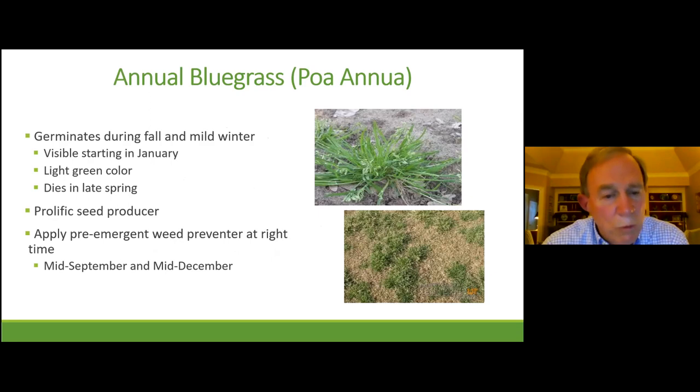There are some winter weeds that we do get, henbit, chickweed, a few others. But the prominent weed that we really get, that can be very difficult to get rid of, is annual bluegrass, which is also called Poa annua. And you'll hear it commonly referred to by both names. Poa annua germinates during the fall and the early to mid-winter. You really won't see it, however, until January sometime.